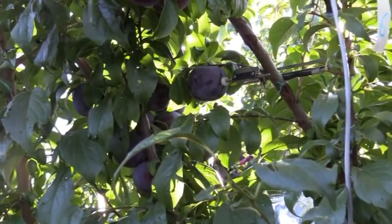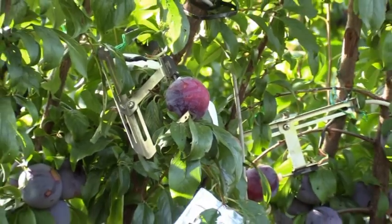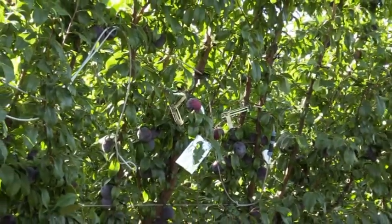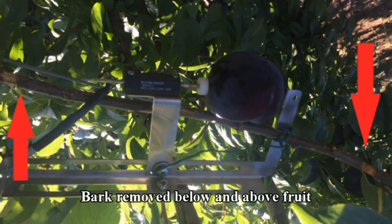To achieve the partitioning of growth into these three components, we are using the fruit gauges following a method that was proposed almost 30 years ago now, in the 1990s, by Sandy Lang, a researcher from New Zealand. This method is normally known as the subtraction method, because what we do is, right now the fruit gauges are measuring fruits that are intact. They are growing as they would because they are in their normal condition. Tomorrow afternoon, if all goes to plan, I will come out and remove the bark above and below each of these fruits. Not all of them, we'll keep some for controls, but most of them I will remove the bark above and below. By removing the bark, I will remove the phloem connectivity to the fruit.